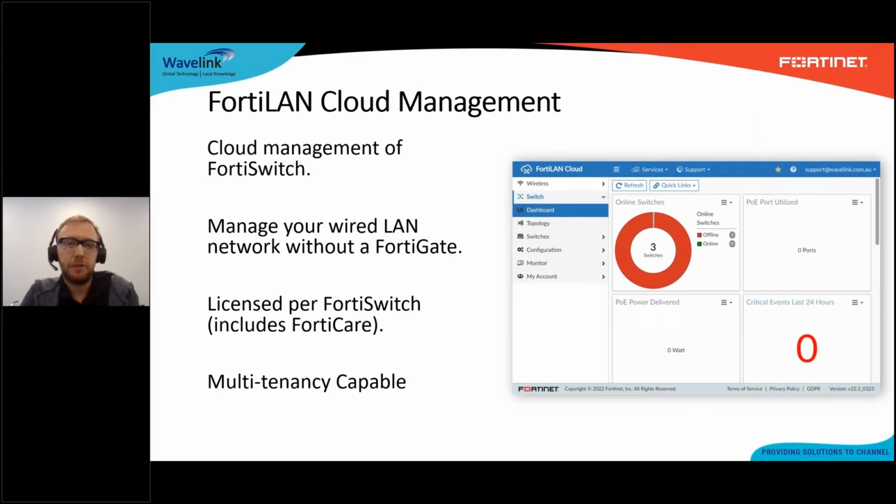And one great benefit of FortiLAN Cloud Management is FortiCare is actually included as part of the subscription, which covers both the support for FortiLAN Cloud, and it also covers hardware support on the devices that are managed by FortiLAN Cloud. This means that you don't need to also purchase FortiCare support on the hardware for FortiSwitches if they're managed by FortiLAN Cloud. It's included as part of your license for FortiLAN Cloud. So there is a potential saving for customers if they're looking to do cloud management through FortiLAN Cloud.